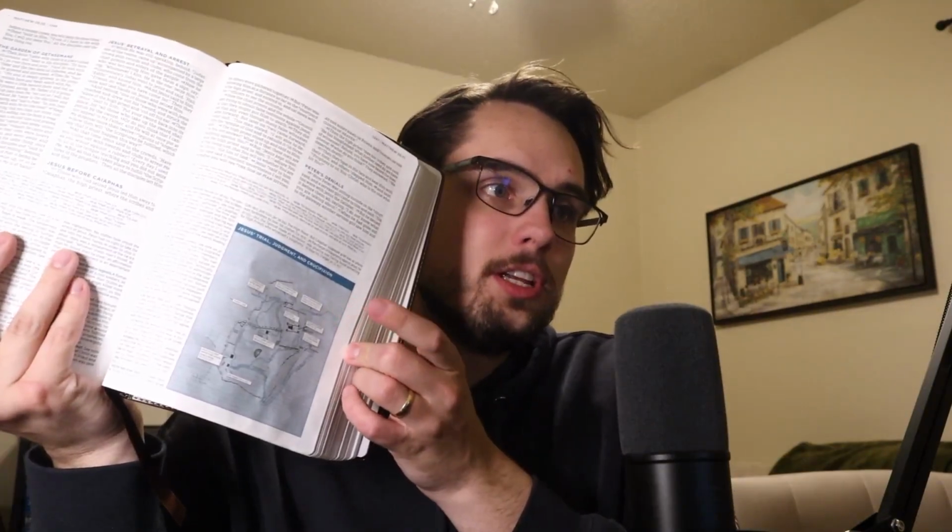I wish it would give a little more different views on certain topics. But other than that, this Bible has been so good. I've been blown away by how good the footnotes in this Bible are. And this has also pictures in it and maps, which is always very helpful.